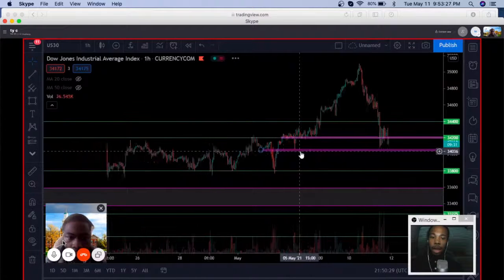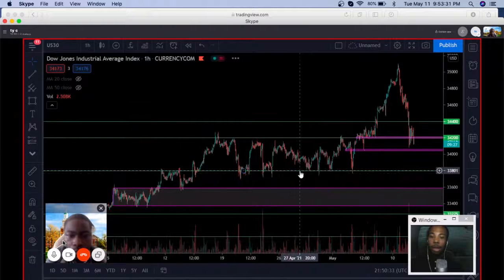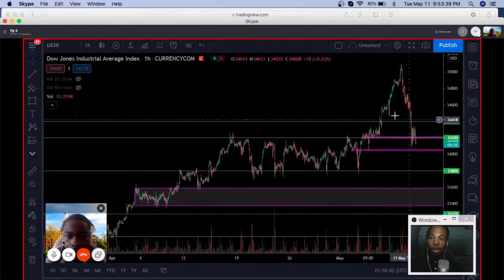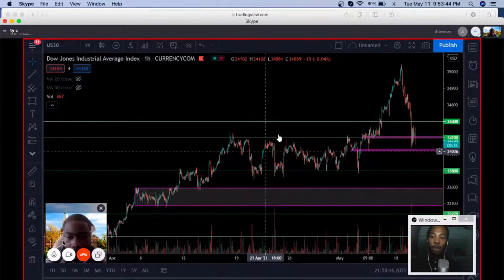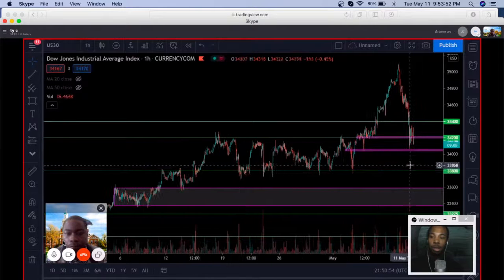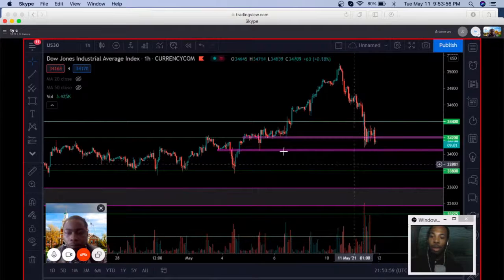If anything, I think we could probably come back down to this overall level at 33,800 because I know we talked about this a long time ago, way back in April. Before this most recent up move happened, we were stuck in this zone for a very, very long time. So it wouldn't be surprising to me if we came back, tested the bottom of that zone one last time, and then the uptrend continued. So for me right now, that's really what I'm looking for when it comes to US 30.